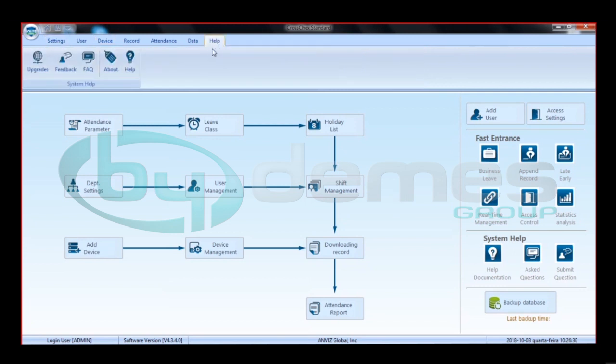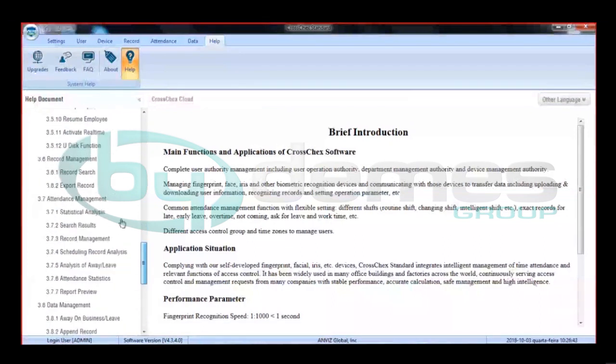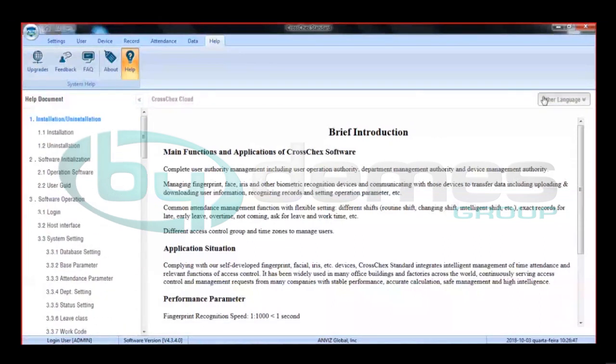Coming back to the help part, in the help screen we can also find the manual of the system. So we click help, and as before, it shows the manual of our device. We can download this directly from the Anviz website too, but we can also check it inside the software if we need. We have other languages too. Of course, we don't have all of them, but English is the main one, and Latin and Chinese languages can be checked too, just for your reference.